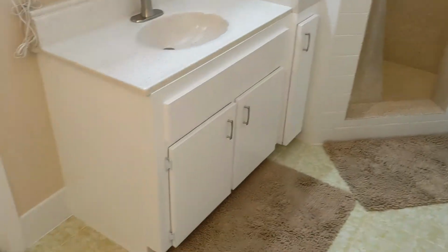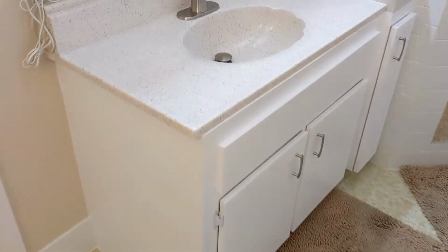Hey, we are done. Day number 7. Let's do a wrap up of everything I have done in here. This is the master bathroom. We're looking at it. Let's talk about it.